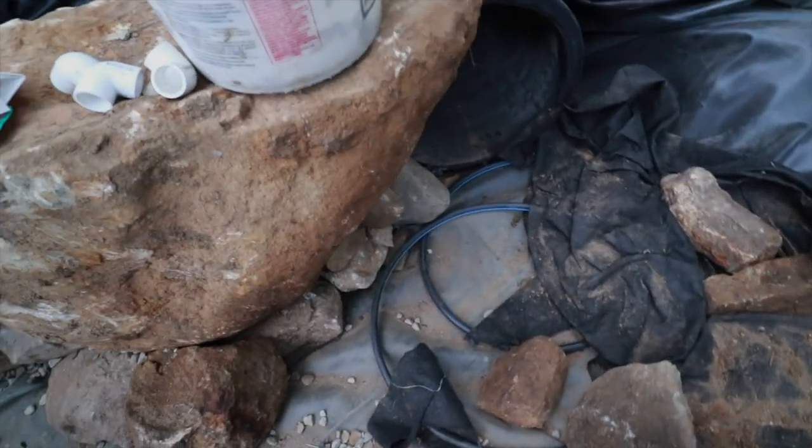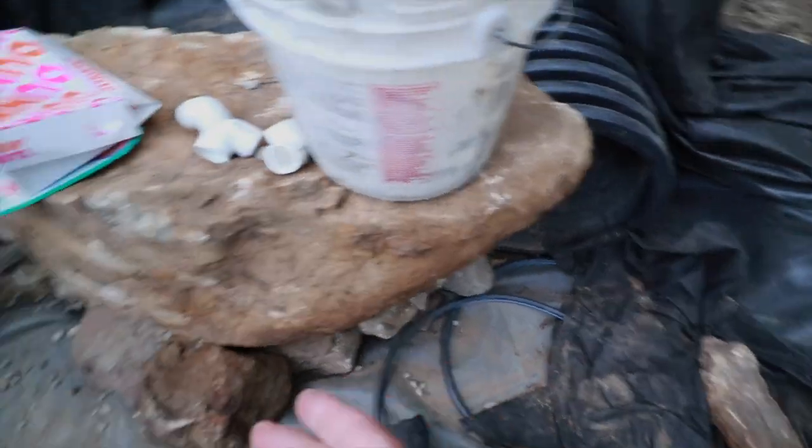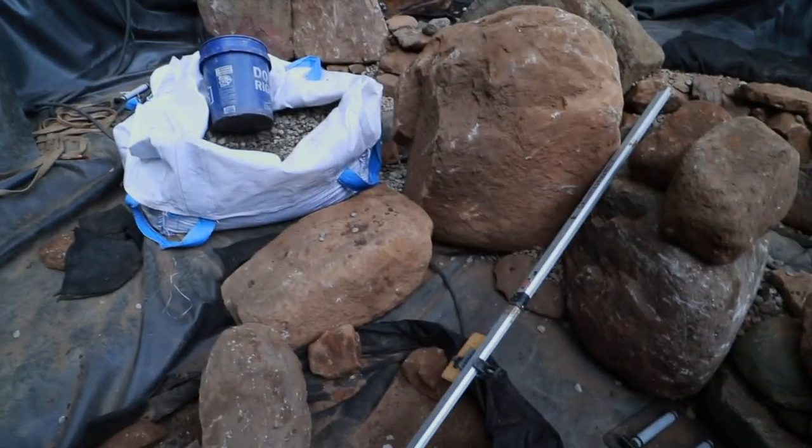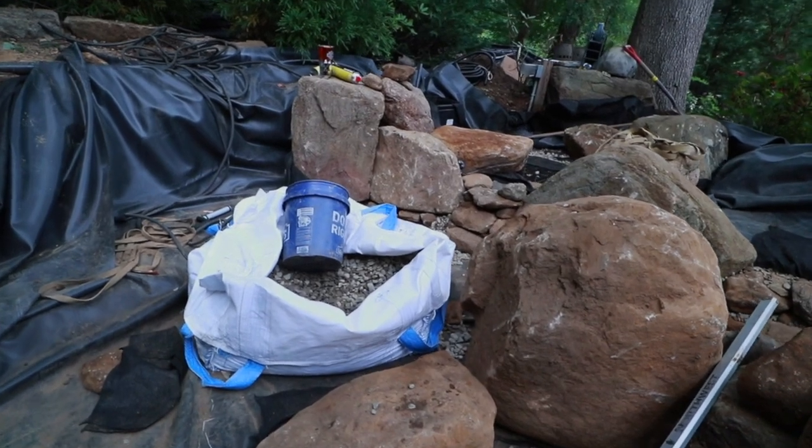Got another jet tucked in down right by our fish cave. Speaking of which, there's our fish cave. Those two jets are gonna be moving the water that's on the bottom, forcing it up into suspension, sending all the debris that way into our intake bay.